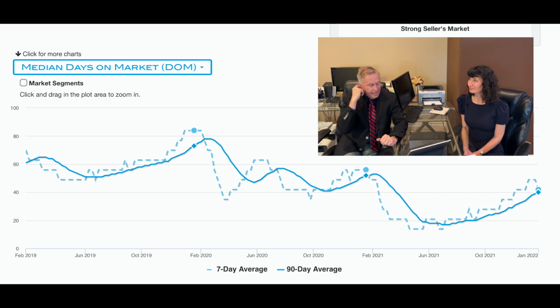If this gets past like 90, you can see, if you go back, it was 80 in February of 2020. That was before COVID. So unless it gets back to 80, which is double, I'm not too worried about it. It's still a healthy market. Right, even at 80, that's still a healthy market.